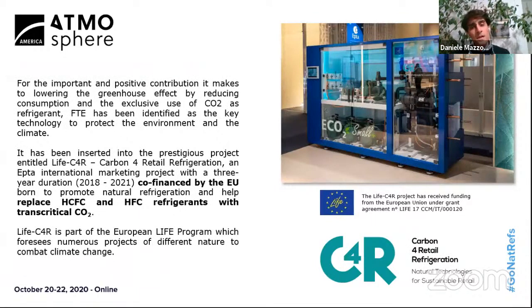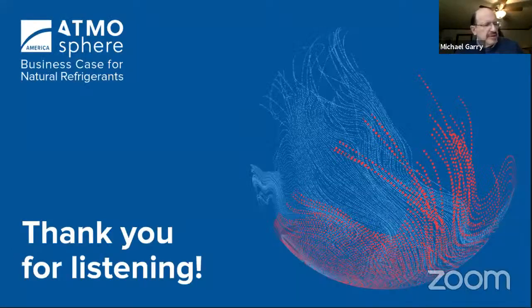Let me conclude with this slide, just to show you that this technology has been co-financed by the European Union in the effort to promote natural refrigeration and help replace the traditional HFC refrigerant systems with transcritical CO₂. You can find more information on this project. EPTA and Kysor are very proud to be part of that and to help in the transition from synthetic refrigerant to natural ones.